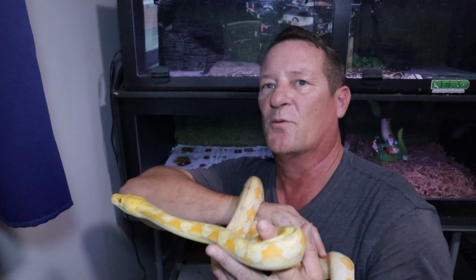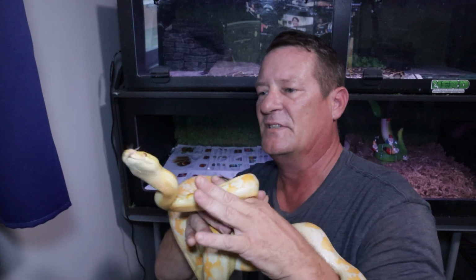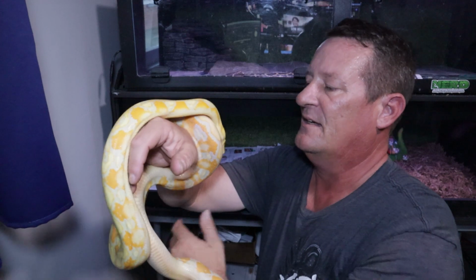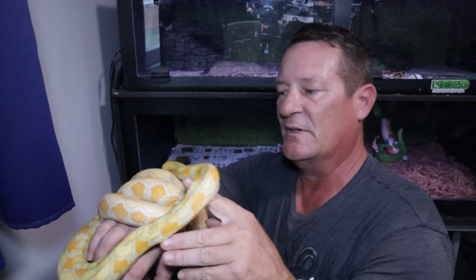The only problem is the quarantine tank that she had put a little cut on her mouth right there. And she didn't like it. She was pushing on it. But it's just a little one. It's going to go away in a shed or two, something like that. But other than that, she's doing really good. Really good girl.